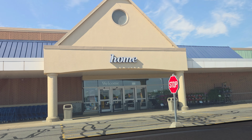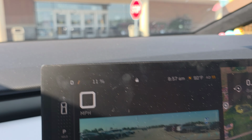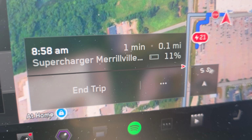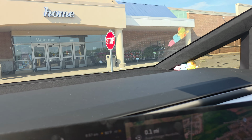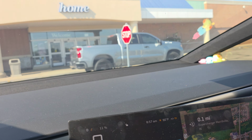Okay, we're home. We're at Major. 11%, 8:57 a.m., 90 degrees Fahrenheit. 8:58 a.m. Alright, we're gonna go charge, use the restroom, and then go eat some Portillo's, or whatever it's called.